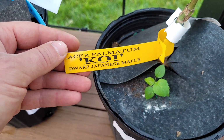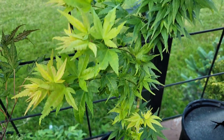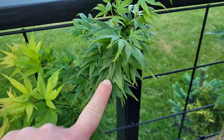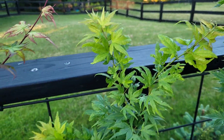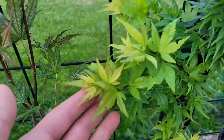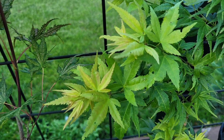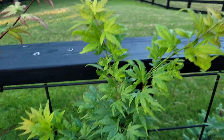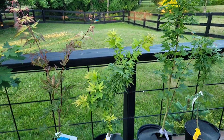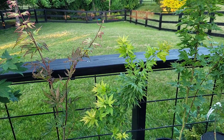Next up here, had another hot ticket item for the day, Acer Palmatum Koi. So this is one from the Macawa family. As you can see, this super dense, almost shingled foliage is a dead giveaway to a Macawa. This one is called Koi because the new growth is said to resemble the colors of a koi. It gets an orangey, rusty color. So I'm really excited to see the second flush of growth come out on this one since I missed the first one. But as you can see, that's a good sized little tree, especially for a Macawa type that grows so slow.